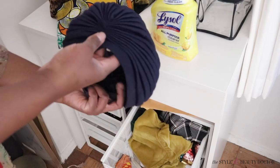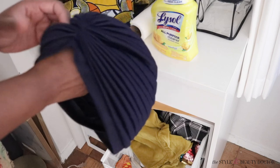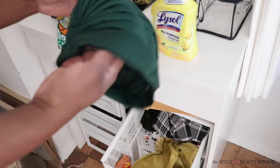I remember when I was wearing these and everybody and their mom was like, oh my God, where can I get a turban from? And I'm like, girl, this is the $2 turban from the beauty supply. I had a green one too.